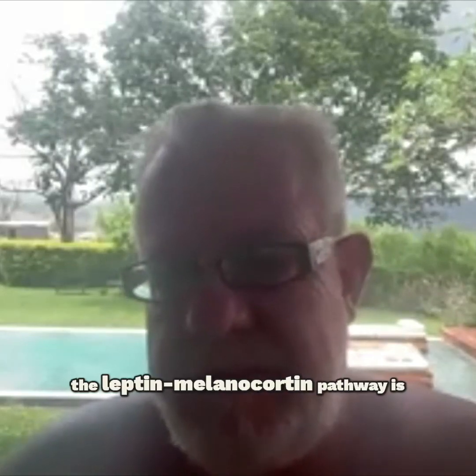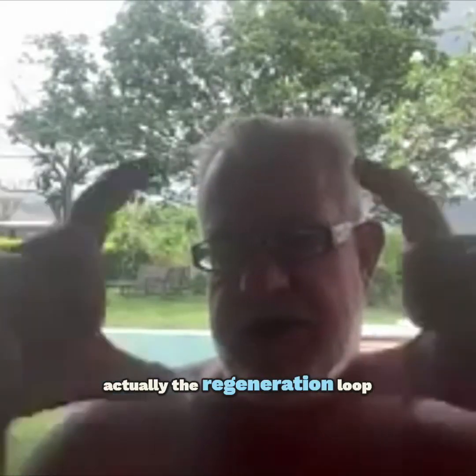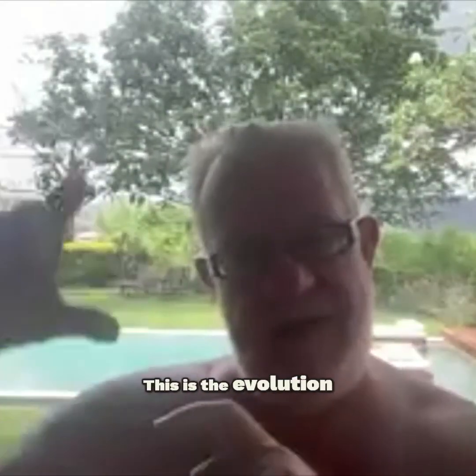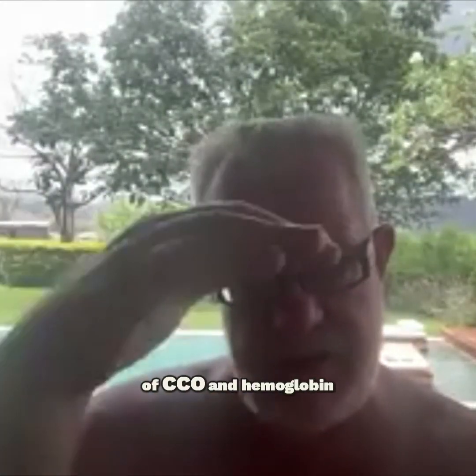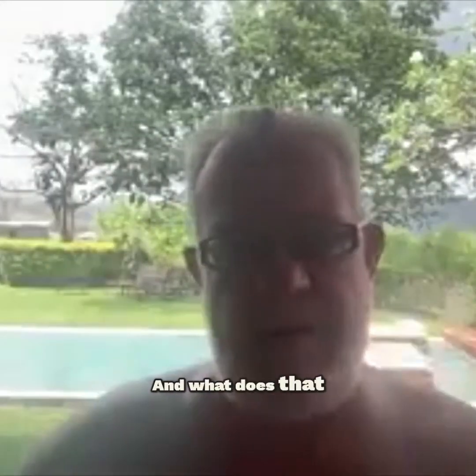So guess what? It turns out that the leptin-melanocortin pathway is actually the regeneration loop. This is the evolution of CCO in hemoglobin that you just saw recapitulate in the leptin-melanocortin pathway. And what does that mean for mammals?